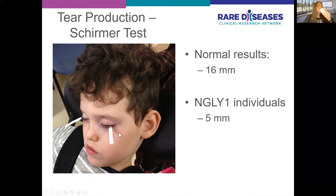In normal individuals, the average number of millimeters that the tears run down is about 16. And when combining the data from the Stanford Natural History Study and the Natural History Study from NIH, we find that in NGLY1 individuals, the number of millimeters of tears that is able to be made is 5 millimeters, which is substantially decreased.